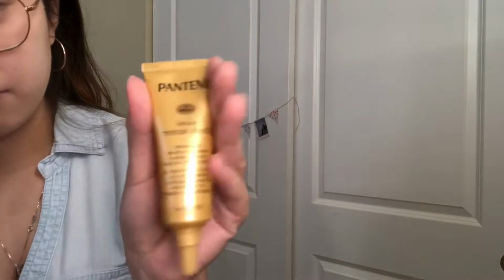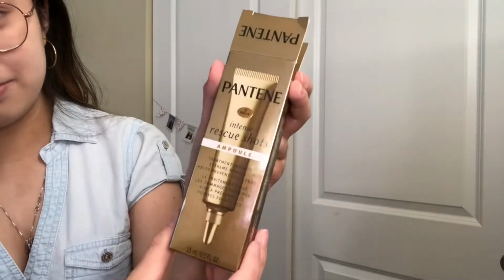So let's see how you put it on. It looks like you just put it on your hand, and then you put it on your hair, and then you just kind of do that. And I guess it helps your hair, so that's pretty cool. This is what it looks like if my light is not too bright. And then this is what the package looks like. So yeah, that's pretty cool. I'm excited to try this because split ends have been a problem, but not that bad of a problem, but this is still exciting.